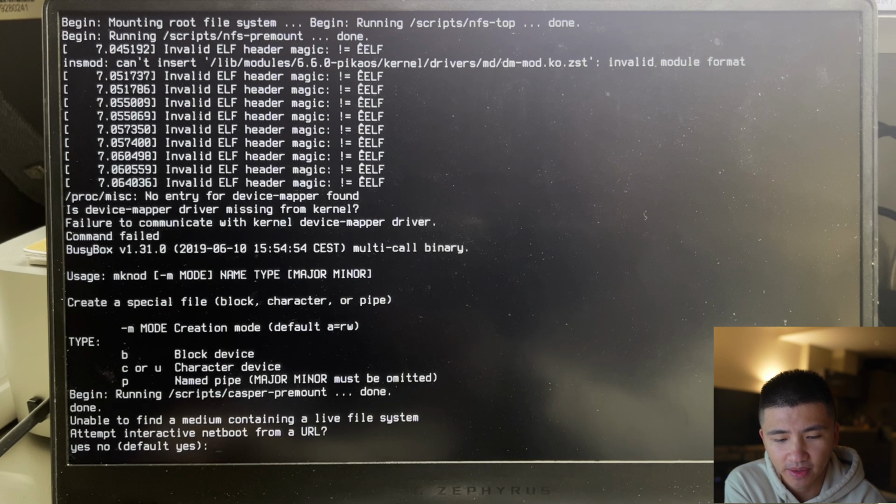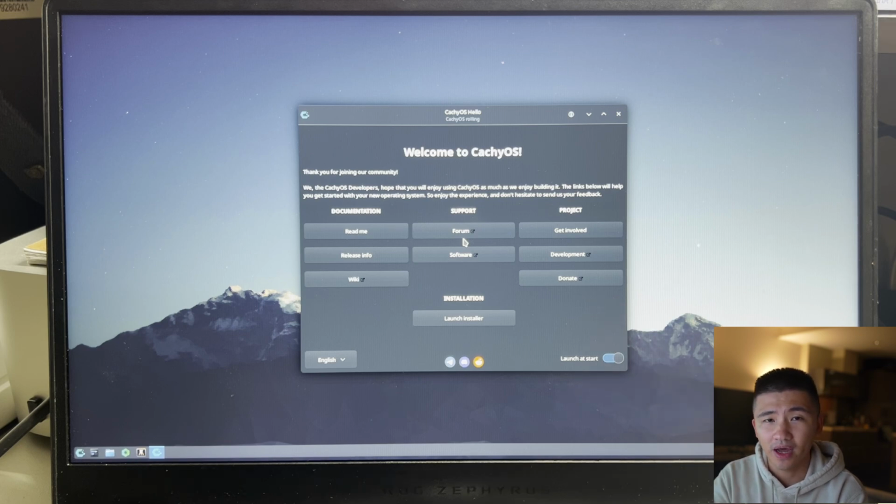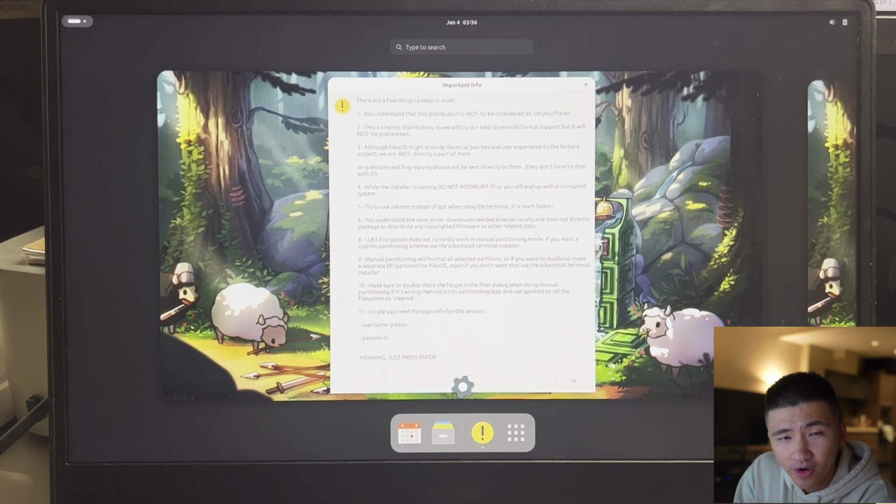Keep saying unable to find a medium containing a live file system, and after some searching, some people have this issue with a different USB port. So let me try changing to another one. Well, to make sure Ventoy is still usable, I chose CachyOS to boot up, and it does go into the live environment. Finally, it is working.